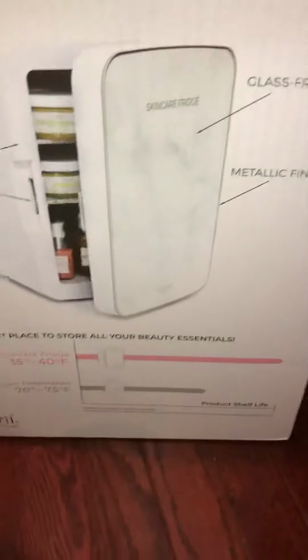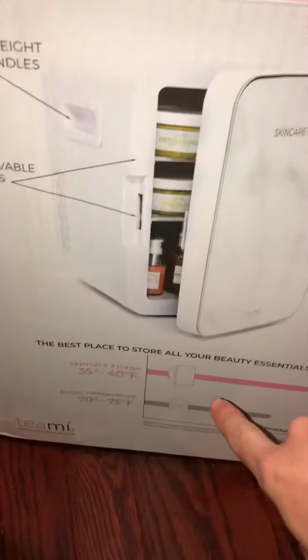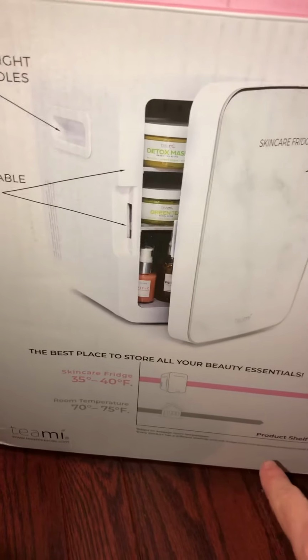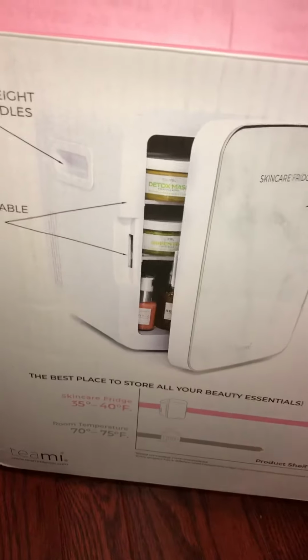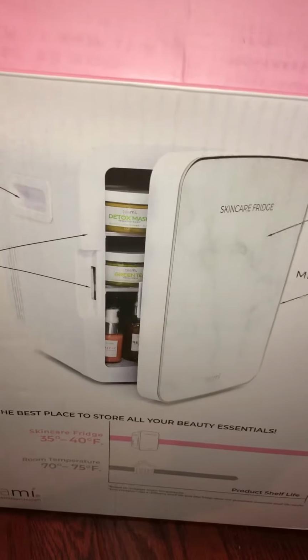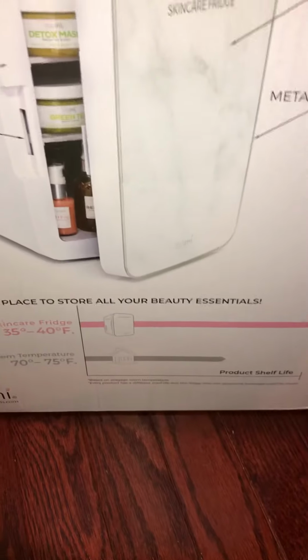And there is an actual depiction of what the product looks like. So I don't know what makes it different than a regular fridge. I think it's just like the temperature or something, but it is cooler, and it shows you that your product shelf life goes up when you have it in a chilled environment between 35 to 40 degrees as opposed to room temperature.